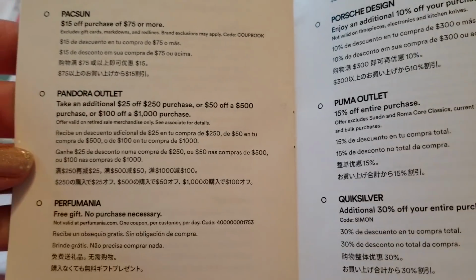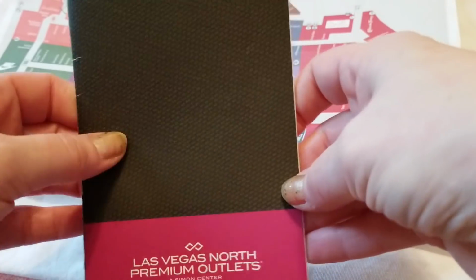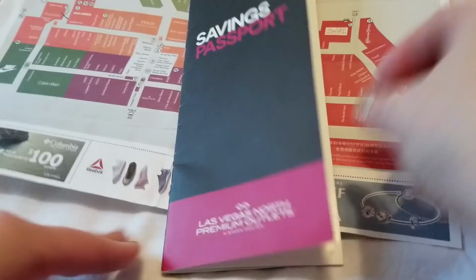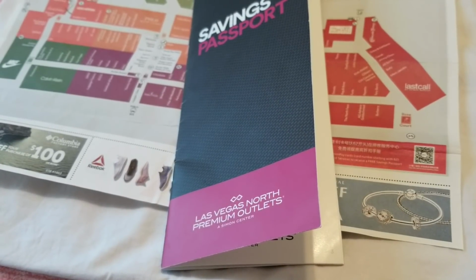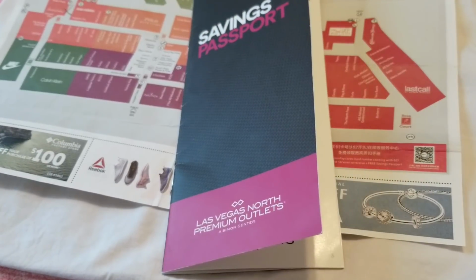So that's what I did. This is definitely worth checking out and making sure that you get the passport, because that kind of savings isn't something that you can get for Pandora items. And this is not off of just retired for the Savings Passport. That's off of retired or new items. So you get $100 off your total purchase. It doesn't matter what you're picking there.